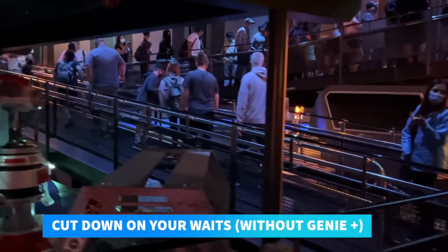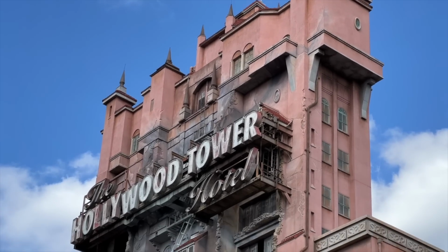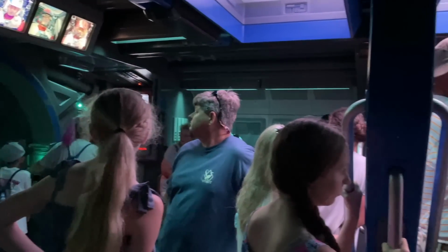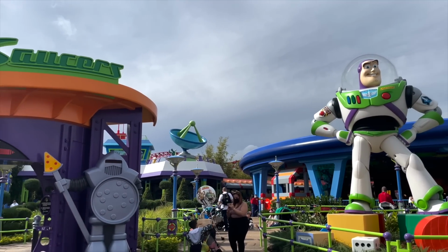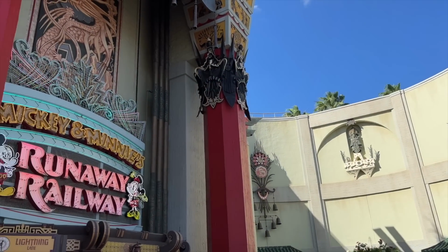Here's how to cut down your waits without Genie Plus. Knowing how to cut down on wait times is more important to know in Hollywood Studios than any other Disney World park. And that's because Hollywood Studios has the rides that rack up the highest wait times, and the most of them. Let me give you a quick overview of the most popular rides and their average waits we saw in 2022, not including down or peak season, which skews those numbers a little bit, but not that much, unfortunately.